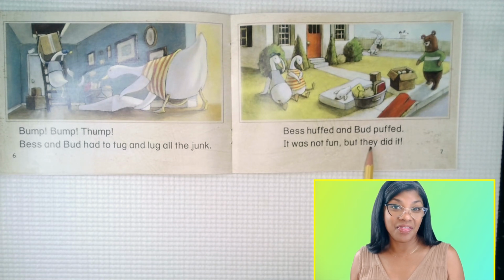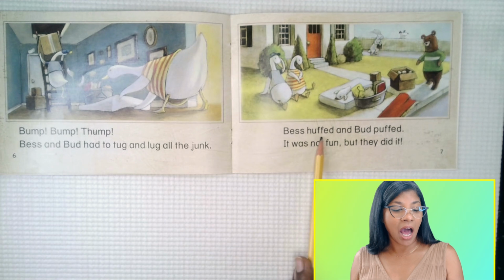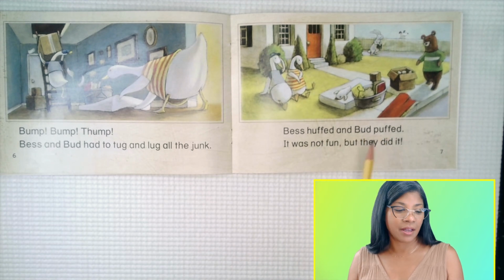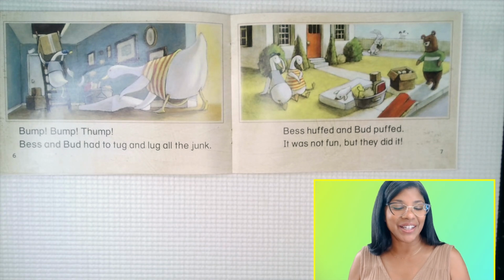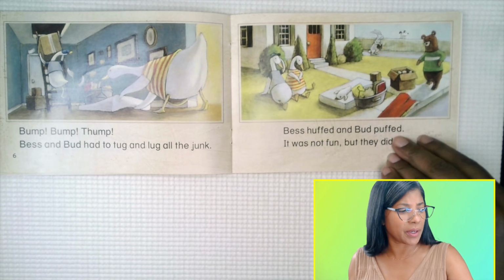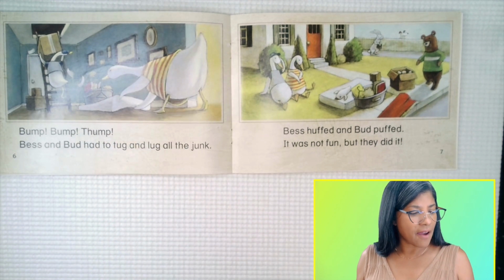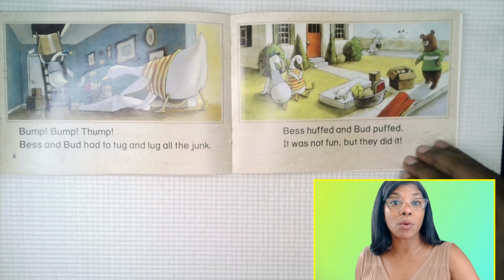Very good. But they did it. Let's smooth that sentence out. Bess huffed and Bud puffed. It was not fun, but they did it. Very good, friends. And so did you. You're doing it. And look, they got everything out of the attic over here. They're pulling everything outside into the yard. And look, here come some neighbors. Neighbors want to know what's going on.